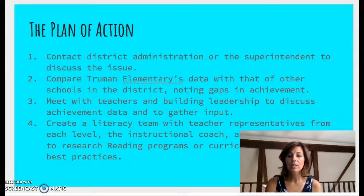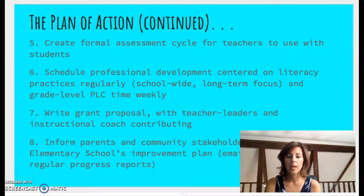I'll create a literacy team with teacher representatives from each level, like lead teachers, the instructional coach, and administration to research reading programs or curriculum and literacy best practices. I'll create a formal assessment cycle for teachers to use with students and an actual data binder for them to keep on each student so they can monitor that progress.